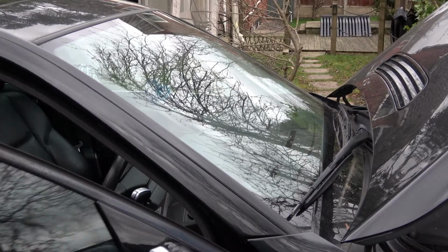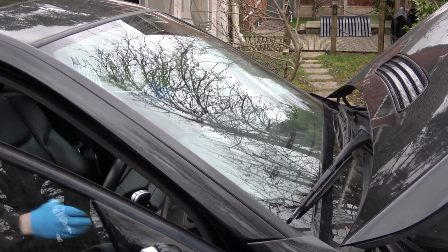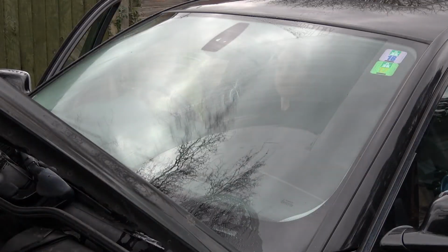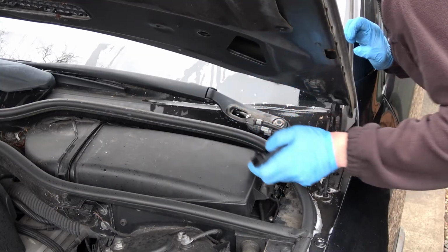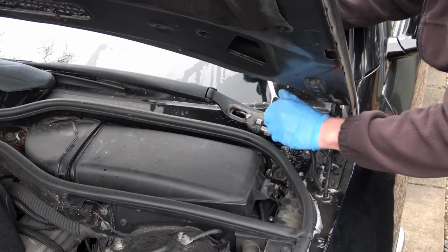Next issue, somebody messed with the left side wiper arm, resulting in the wipers hitting each other. So now I'm going to fix it. First step, remove the cap. Remove the nut.